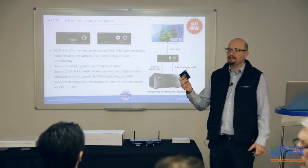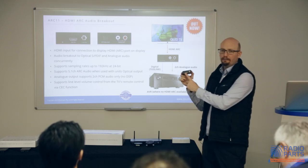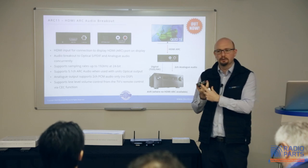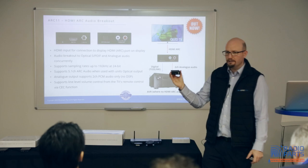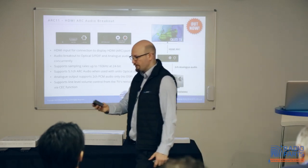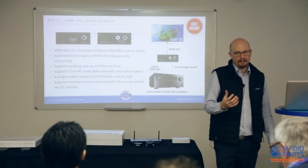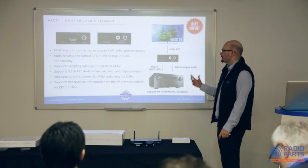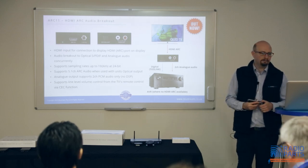We also have an ARC audio extractor, ARC 11. This will take the ARC via HDMI from a TV and convert it to two-channel audio or optical out to feed into a multi-room system or to feed into a soundbar that doesn't for some reason have HDMI. So just a tool to keep in the back of your mind for if you've got an application where you need to get ARC out of a TV and your product doesn't support HDMI, you can use this. Very simple and straightforward. Toslink out and analog output.